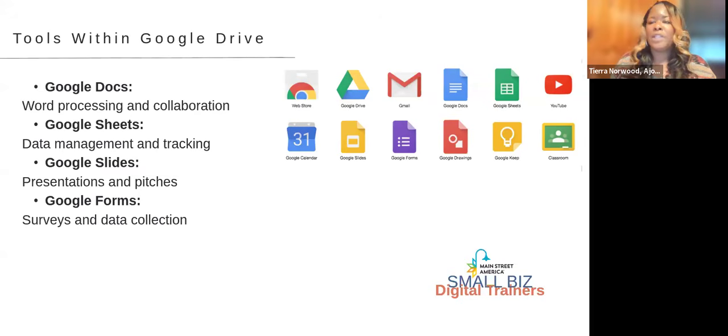Google Docs is similar to a Microsoft Word and is used for word processing and collaboration. Google Sheets is similar to a Microsoft Excel. Google Slides would be similar to PowerPoint. And Google Forms, if you are currently using any Jotforms or any forms, or if you're not using forms and need them, then Google Forms allows access to free form creation. And we'll talk about all of these individually and how you can utilize these tools in your business.